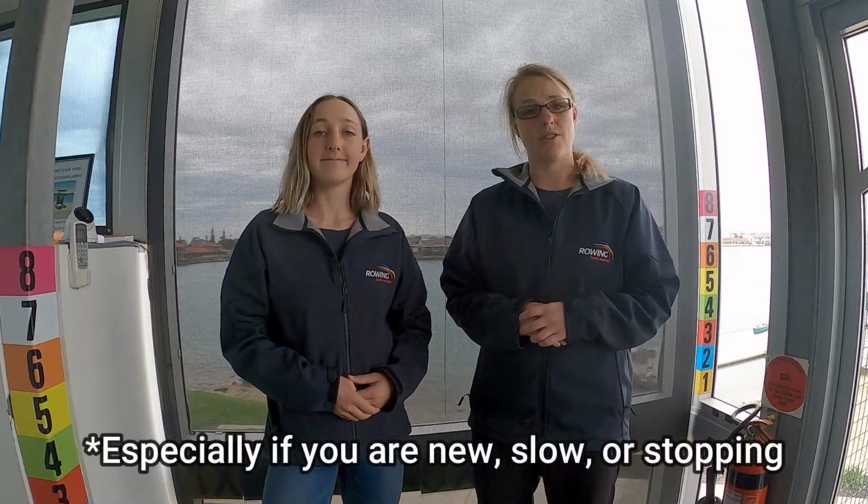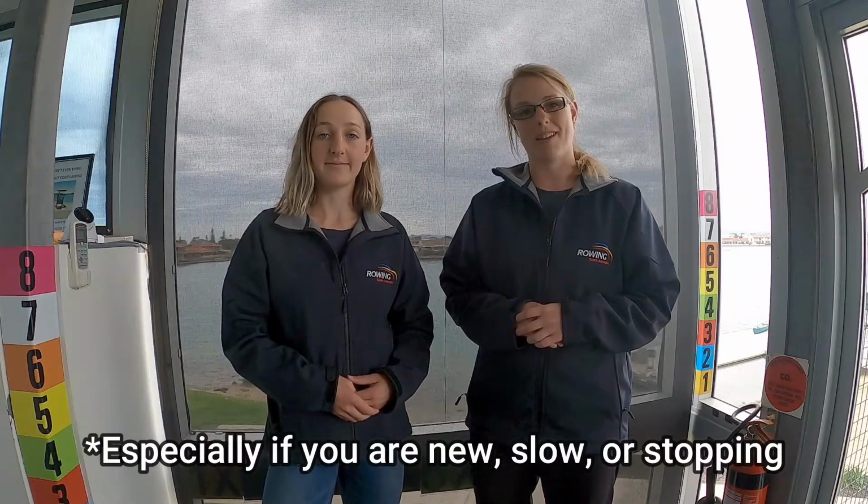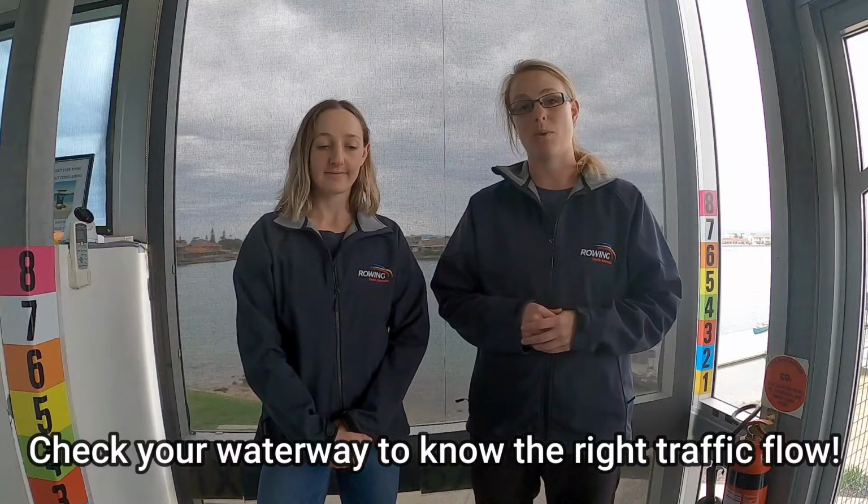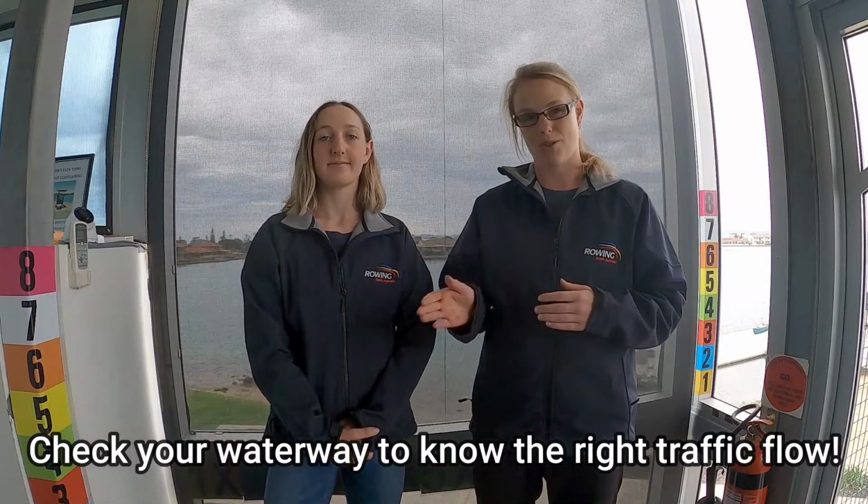The easiest thing you can do to avoid a collision is to hug the bank of the side that you're supposed to be on. For most rowing venues, this means sticking to the rower's bow side. However, the Torrens is the exception, which means you need to stick to the rower's stroke side.